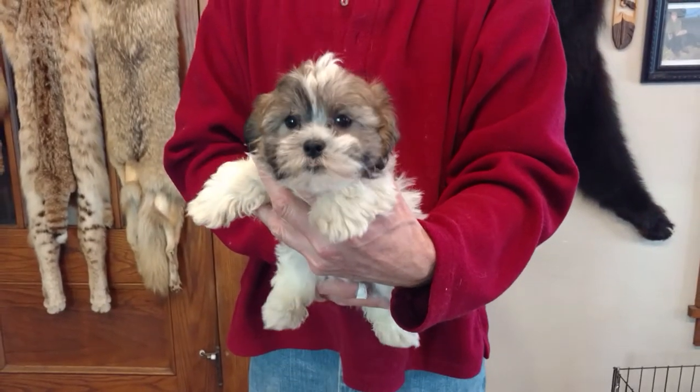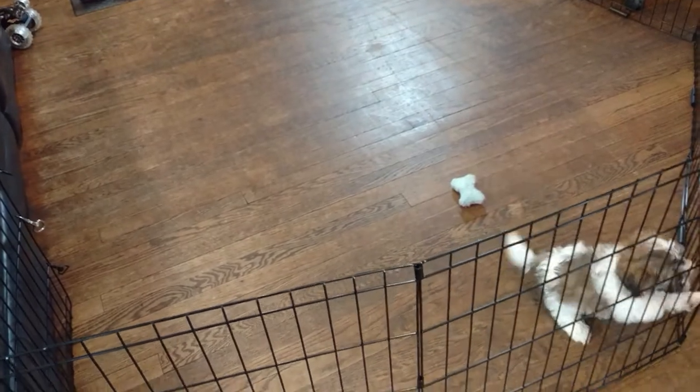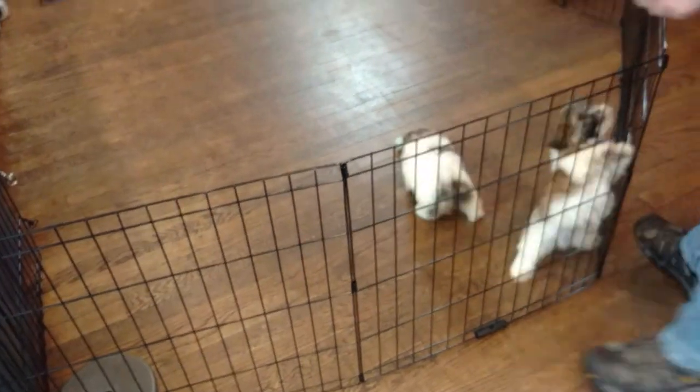Here is Aaron M1. He is a teddy bear, one half Shih Tzu and one half bichon. And he's up at the house full time and totally done nursing and doing very well with his individual kennel training. And here's his sister, Aaron F2. Aaron is the mom. M or F stands for male or female.